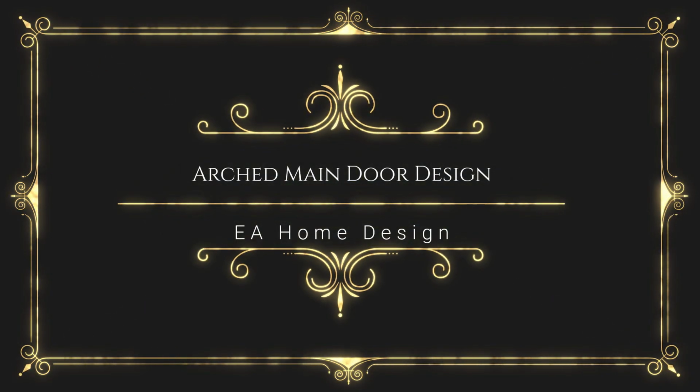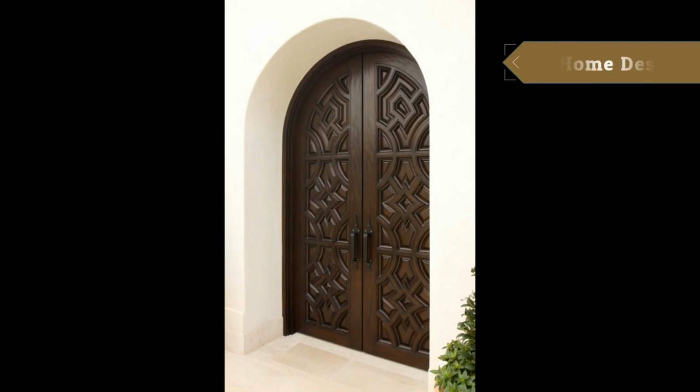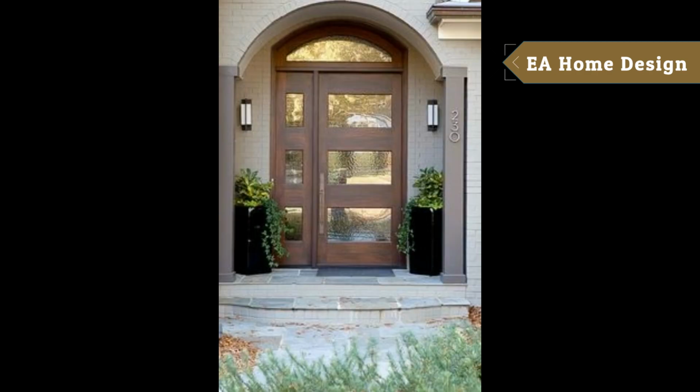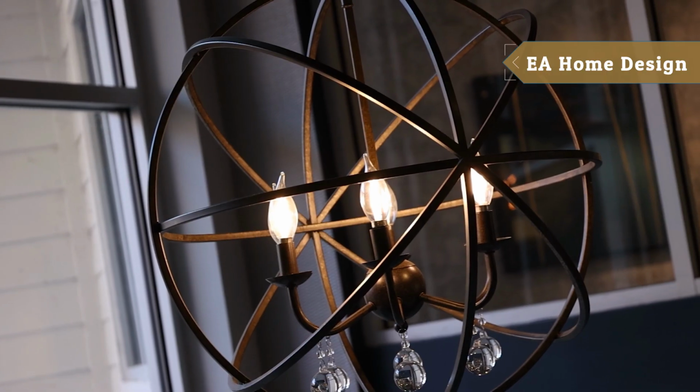Number 5. Arched main door design. If you are looking to make a statement with your main door design, an arched composition will help you get that look and so much more. Take, for instance, the design on the door in the image above. The intricate wood carving in a 6-paneled arched door is dark solid wood. What a beauty it is. Choose a carving design that resonates with you and fits into the interior frame of your house, and add some plants to the setting. You are sorted.